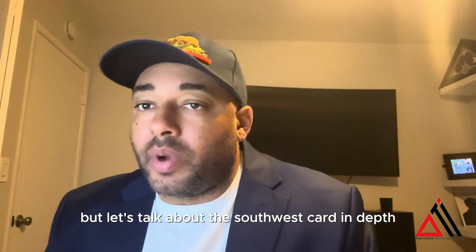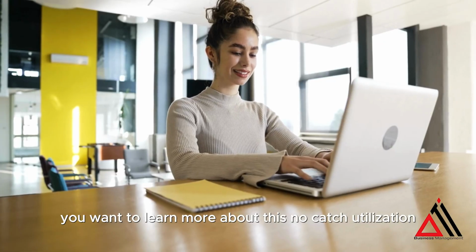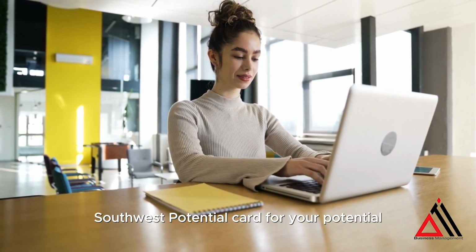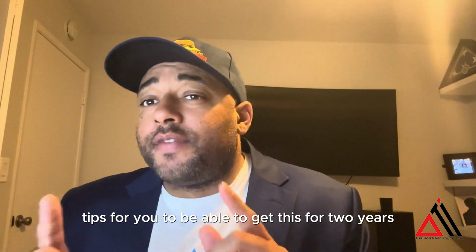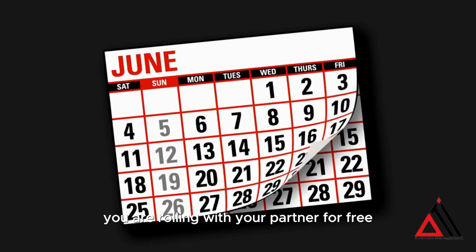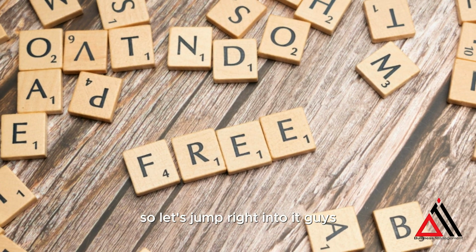But let's talk about the Southwest card in depth. There's no catch to this. There's no blackout dates. So you want to learn more about this no-catch Southwest card and its potential. You can actually get this for 2 years. You just have to map it out right. So I'm going to show you some different trips and tips for you to be able to get this for 2 years. That means everywhere you're traveling, you are rolling with your partner for free or pretty much close to free with just paying the taxes. So let's jump right into it, guys.